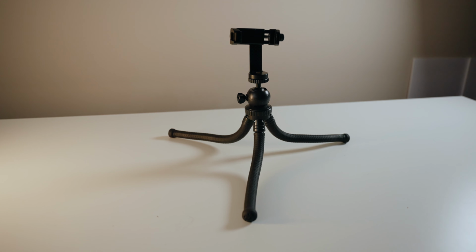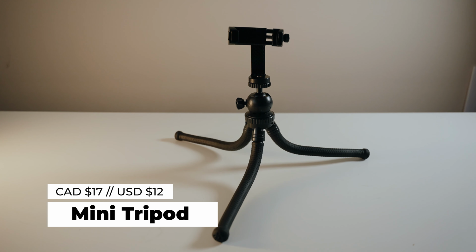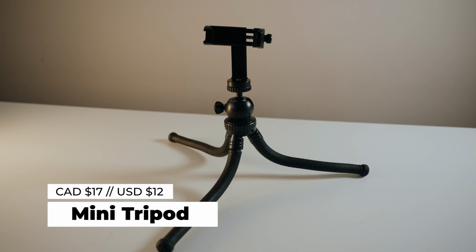And I also have the little tripod. Now this one was, I think, like $6 or $7, and it's fully malleable. You can shape it in whatever shape you want, whatever size. I've actually wrapped this around railings before and shot videos, and yeah, it works really well. And I use this for when I'm shooting behind the scenes content. If I want to get a time lapse of my editing or something like that, I'll just set this up at the edge of the table and record myself.